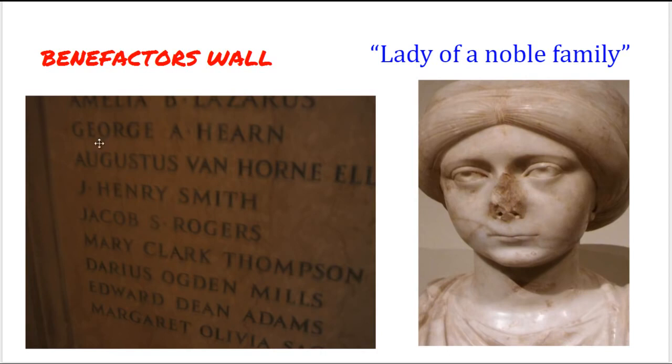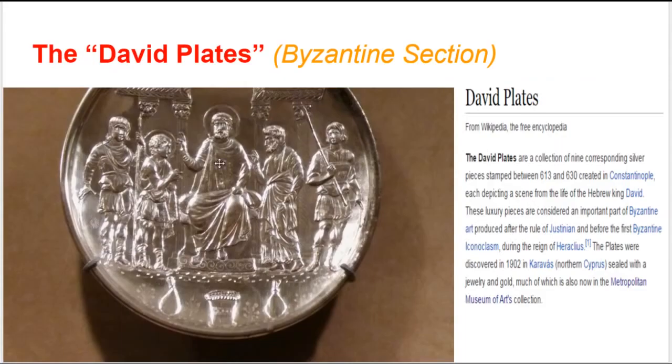So, go to the next slide here. Now, we came into a section. In the museum, there are different sections. Like, you have your Egypt section, you have the Byzantine section, which you're looking at here, and the Assyrian section. We have a few slides in this presentation from the Assyrian section.